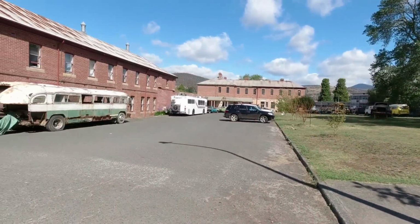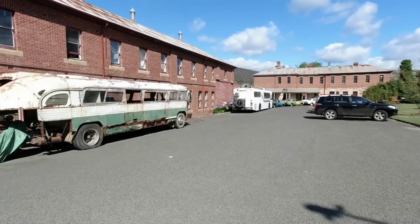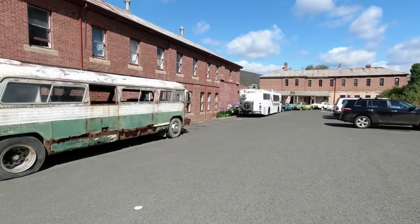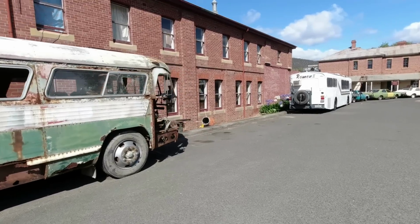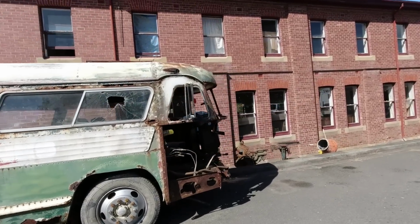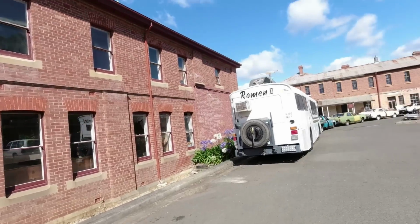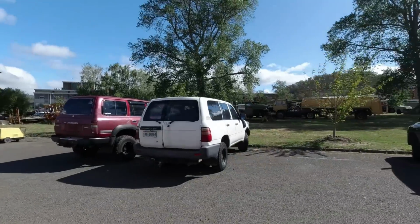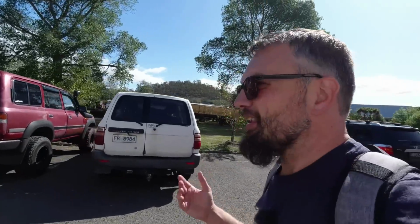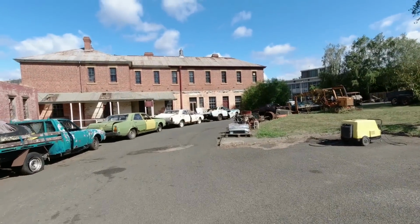And yeah, that was a Morris Minor. But check out this old bus. It's got a Detroit V6 diesel engine in the back. It may need a bit of work, this one. But this is a former psychiatric hospital that has been turned into a tat yard, basically. And this is what I've entirely failed to find in Australia so far.